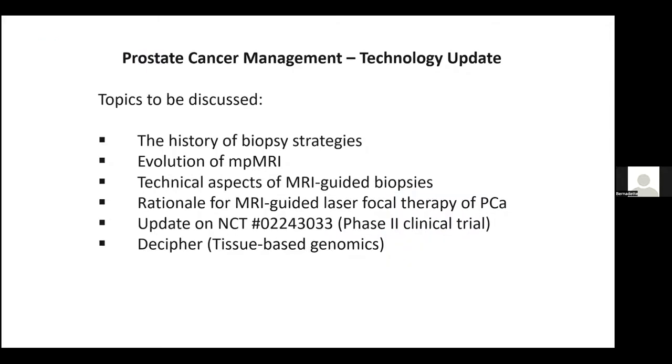during the introduction. So tonight, what we're going to talk about is a few things: the history of biopsy strategies, the evolution of multiparametric MRI of the prostate, technical aspects of MRI-guided biopsies, the rationale for MRI-guided laser focal therapy of prostate cancer, an update on our clinical trial, NCT-0224-3033, which is a phase two clinical trial.